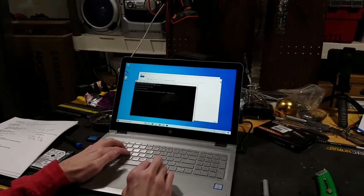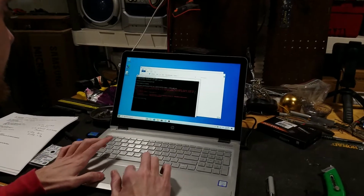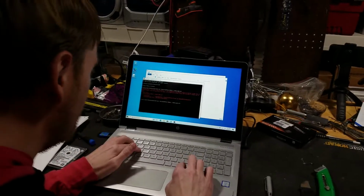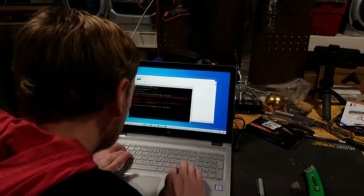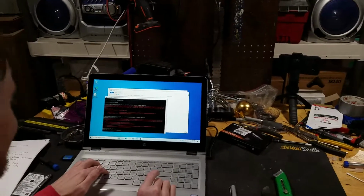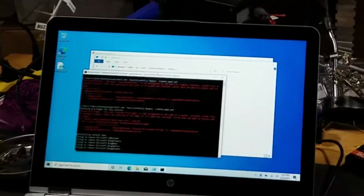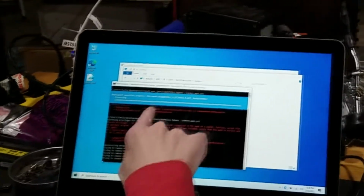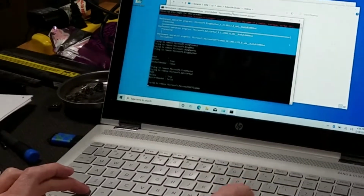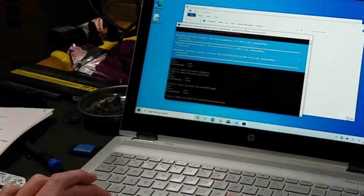Now watch the magic. What? Oh, I misspelled execution policy. I wrote execution. Look at that. Goodbye, Bing Weather. Goodbye, Microsoft Get Started.